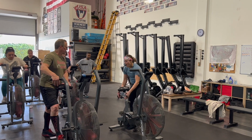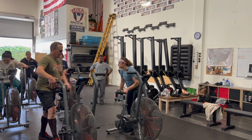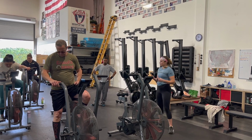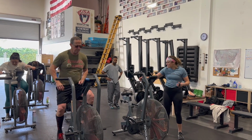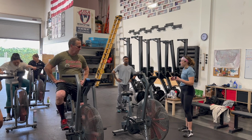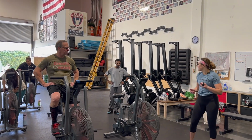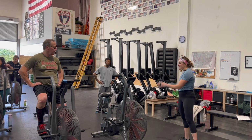Honestly, for this part, I would say it's preference more than anything. You don't want to feel really close to the handles, but you also don't want to feel too far away where you're hinging over. That has a lot more to do with your arm length. I personally sit at 4 and 4.